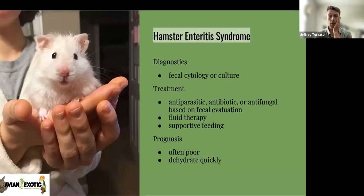So for this one, fecal cytology or culture is obviously ideal. Fecal cytology and fecal flotation can be really helpful. A cytology can see those types of things like Giardia. So it's pretty quick. Most of the time it's pretty cheap, and it doesn't take that long to get the results. So it's a good thing to look at to decide if we need to get an antiparasitic on, what have you. Treatment.